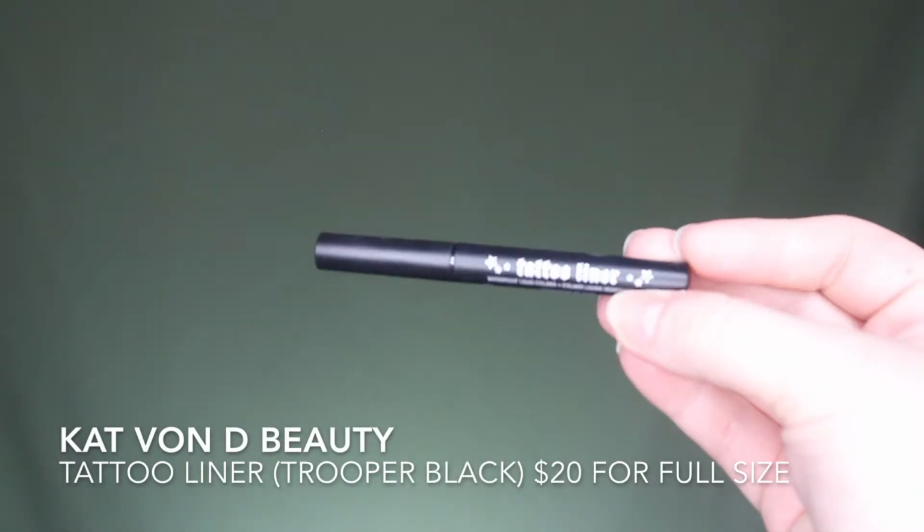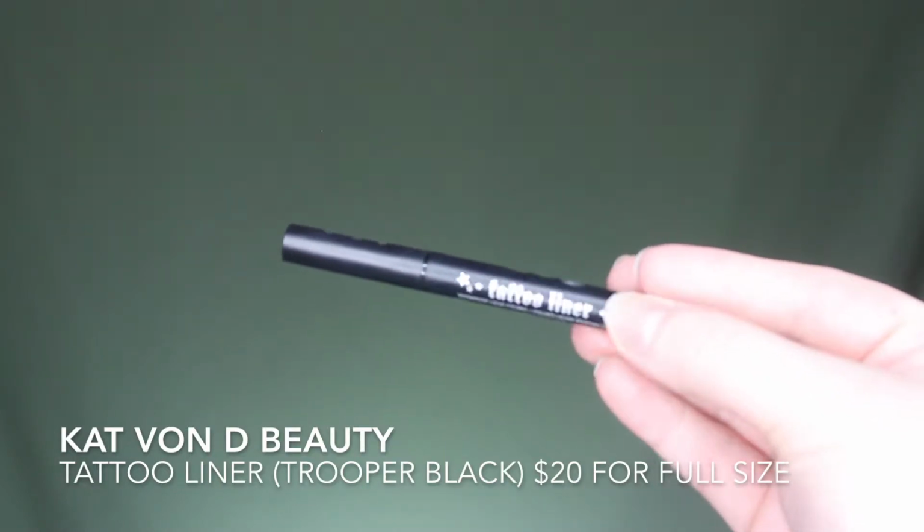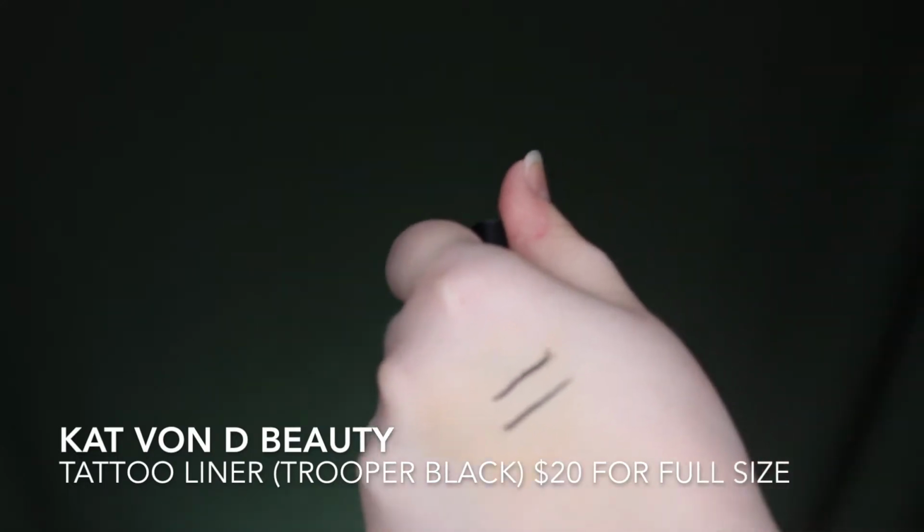The next item is the Kat Von D Tattoo Liner in Trooper Black. I just have a sample of this because I got a sample of this, I think with a purchase, and I've got it in a Play by Sephora box. I just recently got it in an Allure Beauty box. They did a collaboration with Kat Von D.